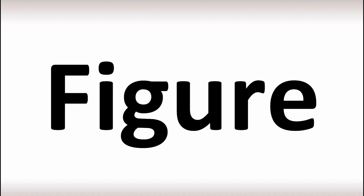In British English it's pronounced as figure. Stress on the first syllable, figure. In American English, however, it's usually said as figure. American pronunciation, figure. British pronunciation, figure. It's easy, and now you know.